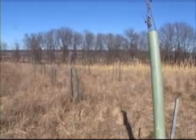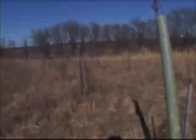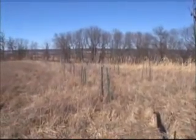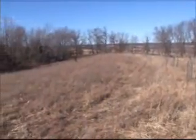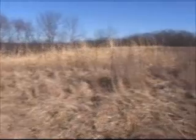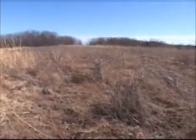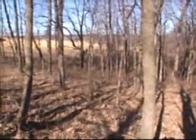Just a view here of some of the apple trees on the Davis County 40. Probably has 30 or so here. It's kind of on a grassy hillside. There's actually quite a bit of clover mixed in here. The food plot in the background.